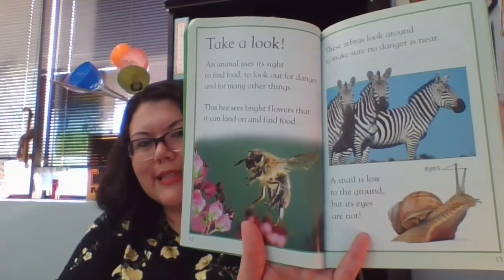So this is going over the sense of sight. Amazing eyes. An owl has big eyes that face forward. An owl cannot move its eyes to the left and the right like you can. Let's try that. An owl can't do that. It turns its whole head and can see very far around. I cannot do that. This is about as far as I can go, but an owl can turn all the way around. It's kind of creepy, actually.